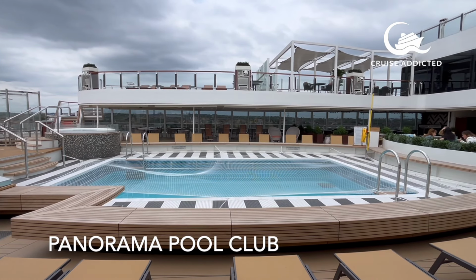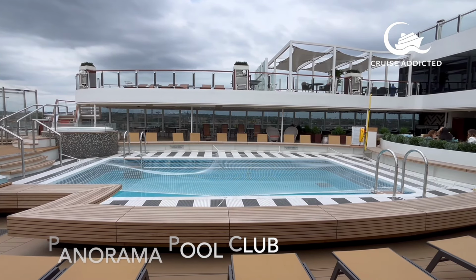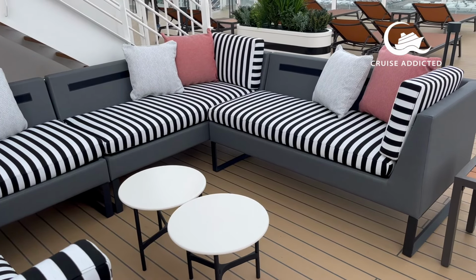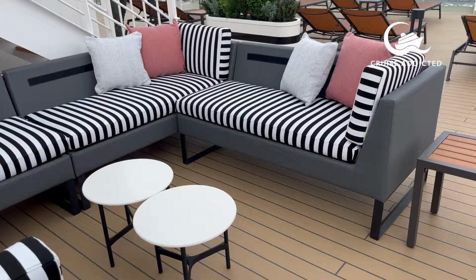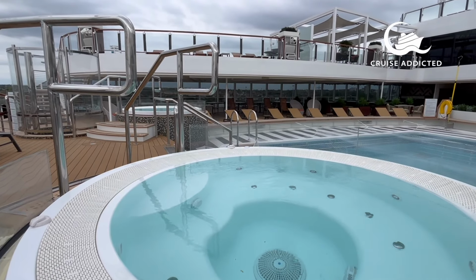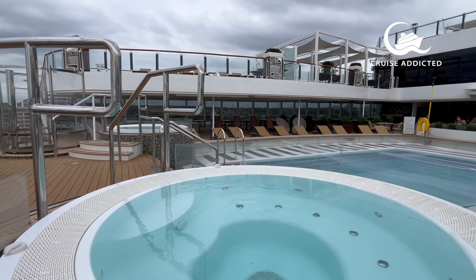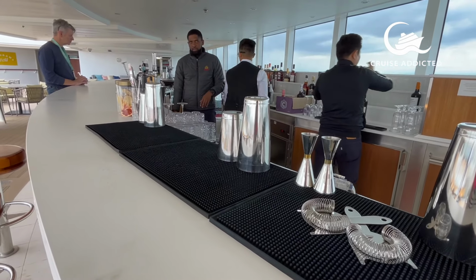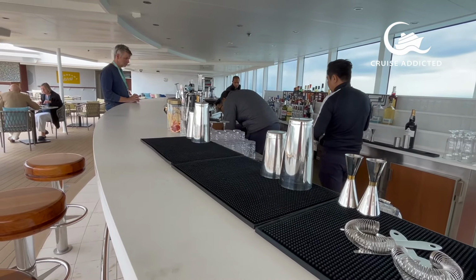The Panorama Pool Club is situated on the aft of Deck 9. Lots of seating options here, so if you wanted to bring your lunch outside to sit in the sun, then there are tables and chairs, good selection of sun loungers over Deck 9 and Deck 10 above, and there is also a nice bar.